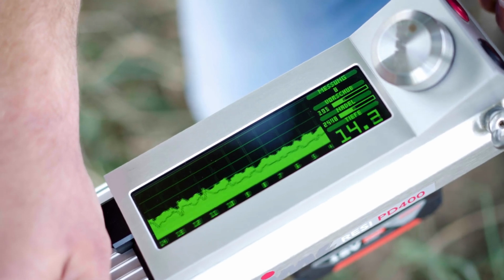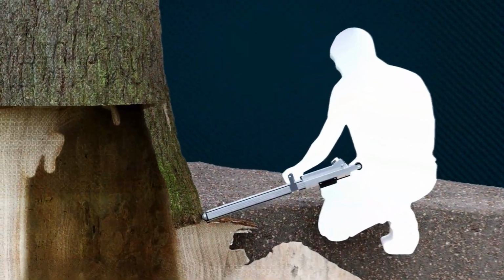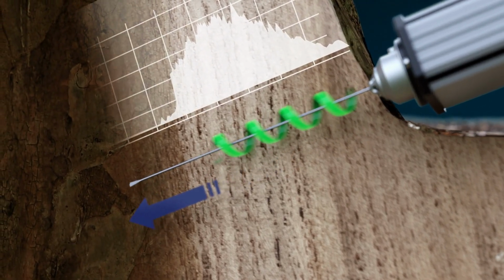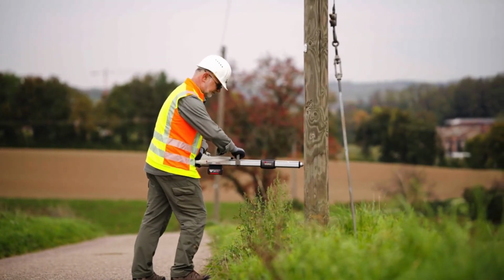For a thorough analysis, you need to take measurements at least 30 times from the roots all the way up to the top. Once you know what's wrong, you can start treating the tree, but remember, the IML-RESI POWERDRILL is for diagnosis only and won't help with the treatment process. Helping nature isn't always easy, but it's definitely worth it.